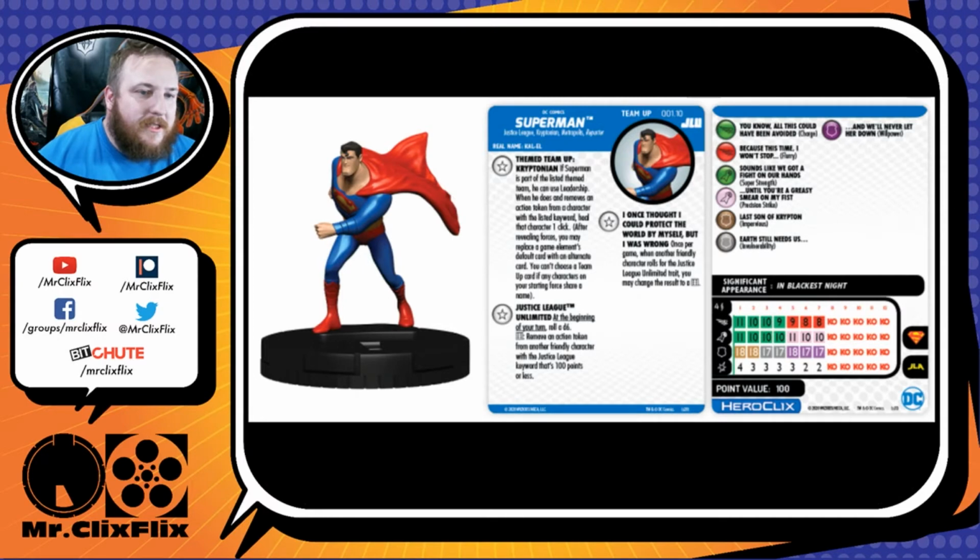His keywords are Justice League, Kryptonian, Metropolis, and Reporter. So Reporter, again, is pretty good. Justice League's a good one. Kryptonian's not bad. So he has 3 traits. First one is Team Up Kryptonian.